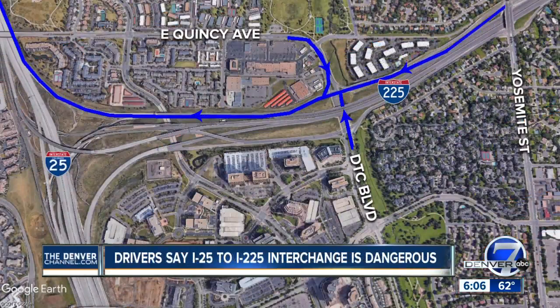CDOT's been trying to improve one of the busiest intersections in our state, the I-25 and I-225 exchange. You know it, it's not far from the Denver Tech Center. Well, CDOT made a bunch of changes, but some drivers still think it's a hazard. Denver 7's Jennifer Kowaleski is on the road for us with more on this.